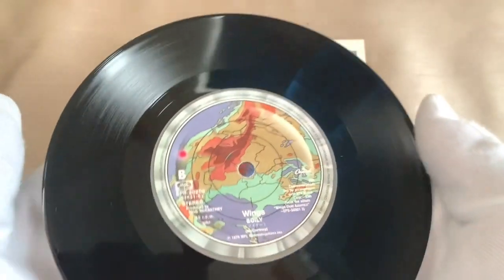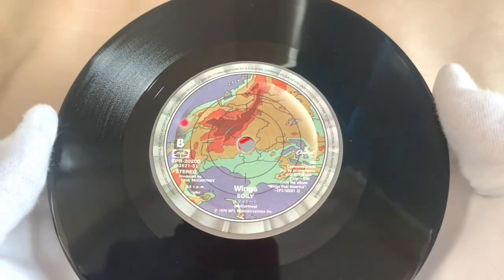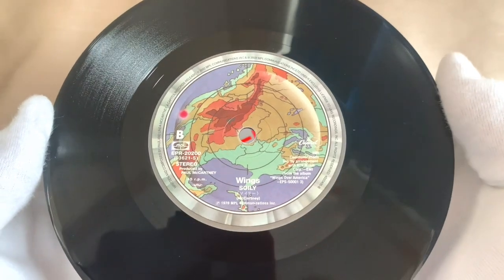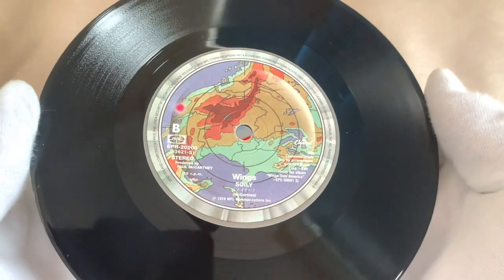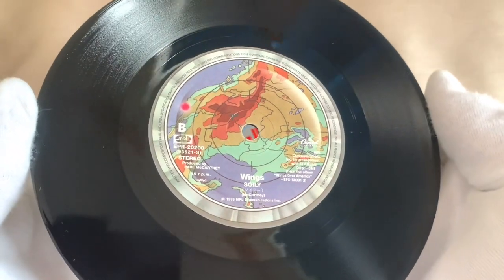Flipping it over to the other side then, which is Wings and Soily. The B-side MPL on the left there and Stereo. And on the right there you got that capital logo, and from the album Wings Over America.